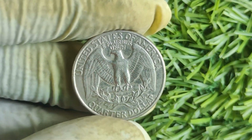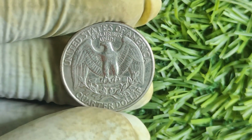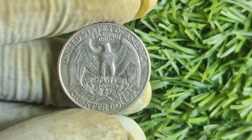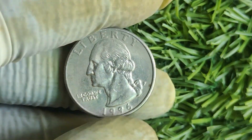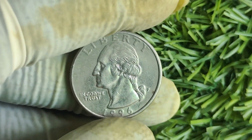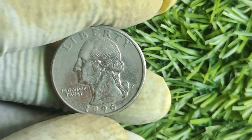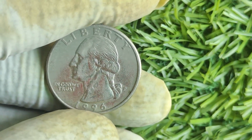What makes the 1996 P quarter so special? For starters, errors during the minting process. These errors are like the fingerprints of history, making each affected coin a one-of-a-kind treasure. Some of the most valuable errors include double dies, off-center strikes, and planchet flaws.